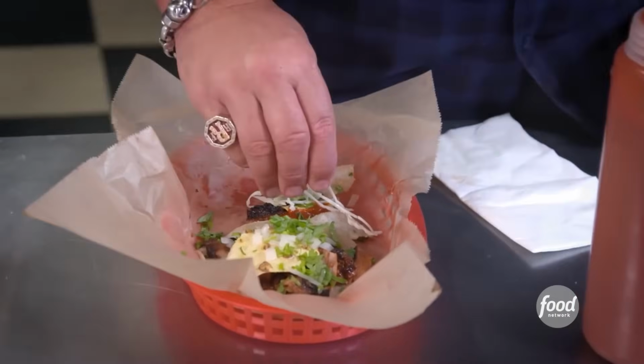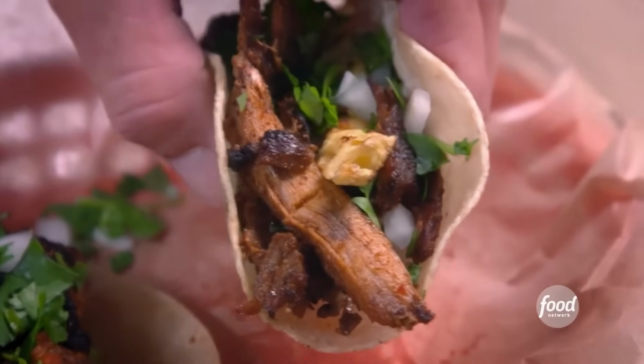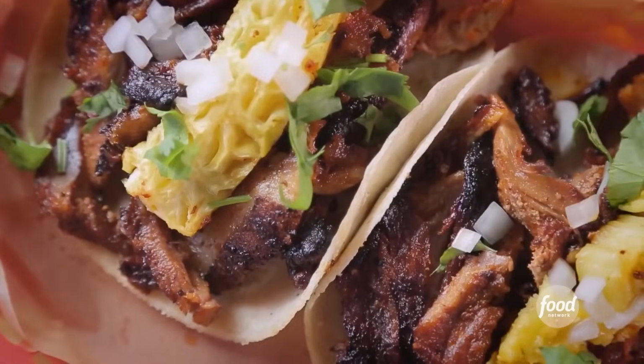This is outstanding. This is also probably one of the closest I've been to having authentic Al Pastor outside of Mexico. The tortilla is great. The Al Pastor is tender. It's got a ton of flavor. There's a good amount of char on this. The marinade comes through. The little piece of pineapple on top is key.